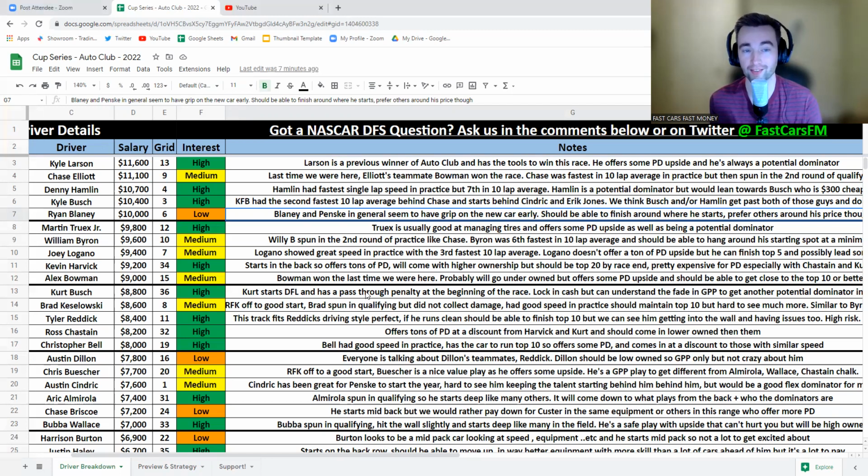But I think Harvick is probably not going to get you out front or lead you any laps, but he starts, I think, on the second to last row. So that's a ton of place differential upside. So you're probably sacrificing a potential dominator if you do roster him. But if you don't roster him, there are other place differential plays who are much cheaper than him.